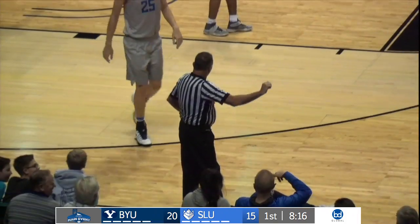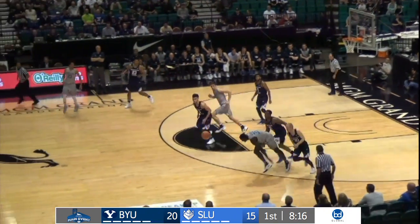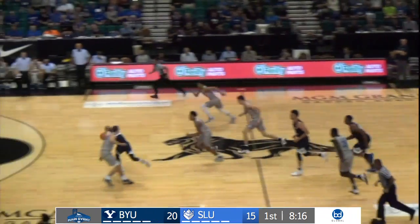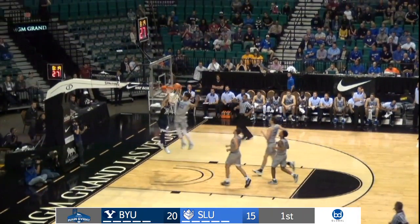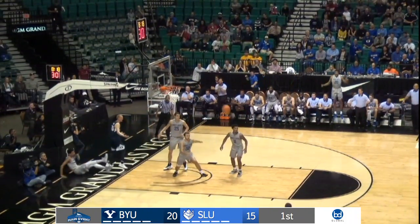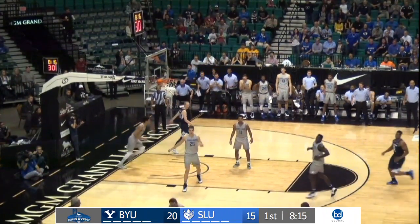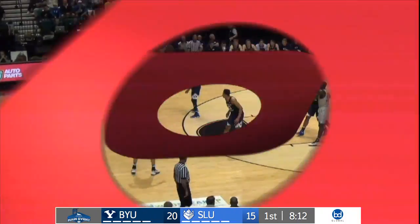A frenetic pace. You hear the BYU fans behind us. Let's take a look at this action. There's the steal. TJ Haas was taking it down the lane. Now, that ball pops out of the rim. Everyone just stands around, but then there's a long rebound, and you see a collision, and the ball just went out of bounds to St. Louis.